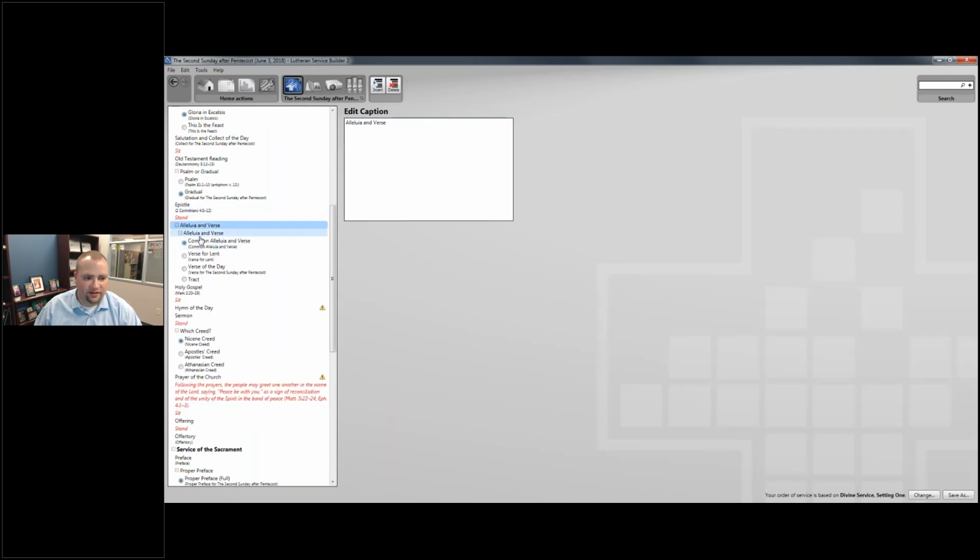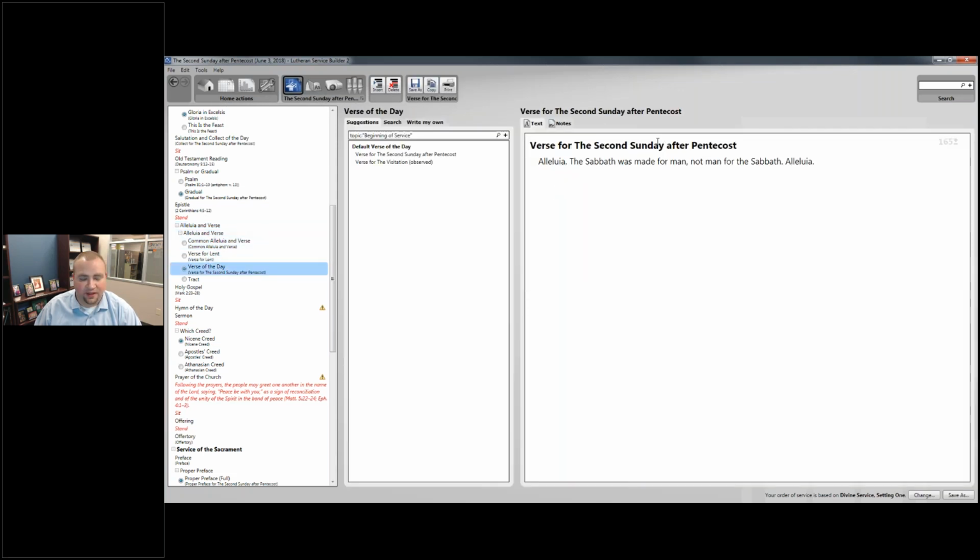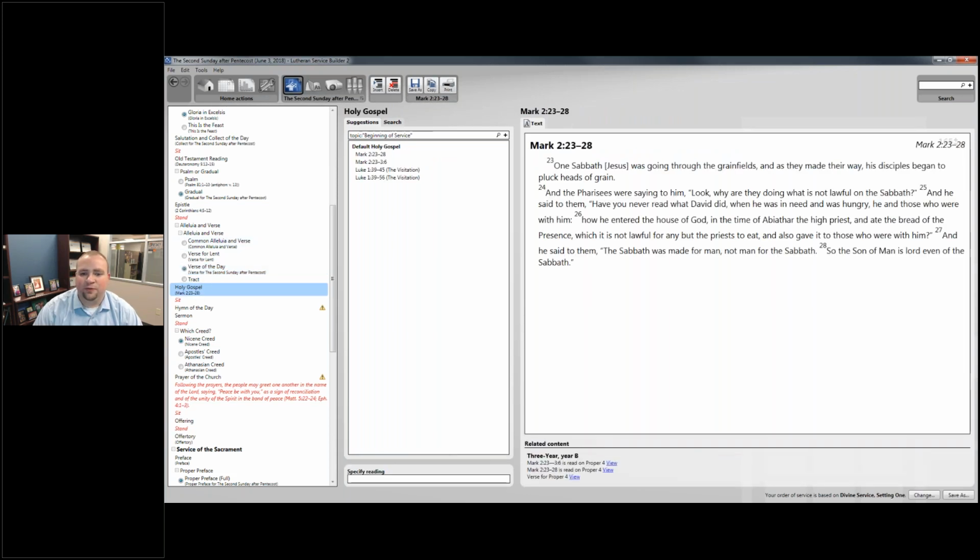We'll continue down with the Alleluia and verse, and we can choose the common Alleluia and verse or go to the verse of the day, again chosen for this day. And finally, we have the Holy Gospel. This is from Mark chapter 2, and it's the Pharisees saying, look, why are you doing this on the Sabbath? The disciples were plucking the heads of grain as they walked through the grain fields, and it happened to be on the Sabbath. So again, fits with that theme.